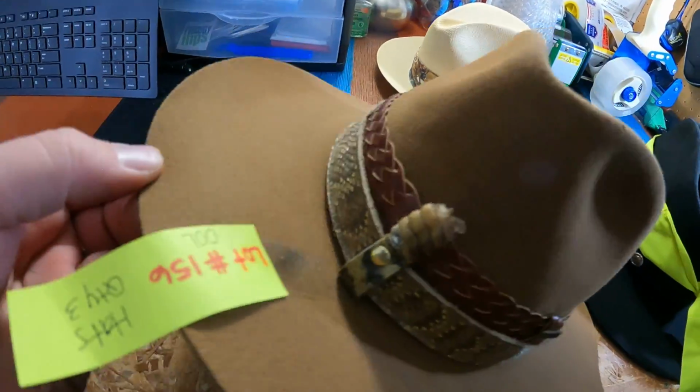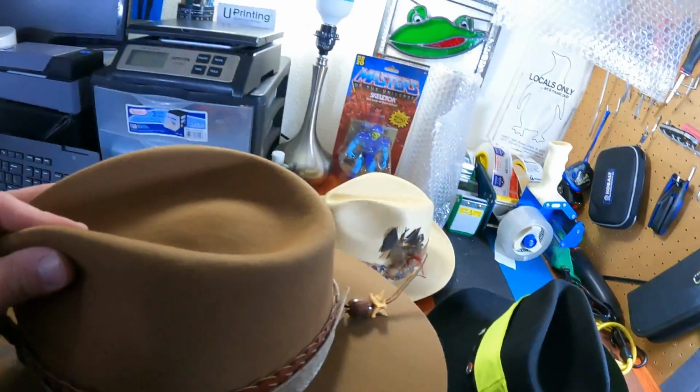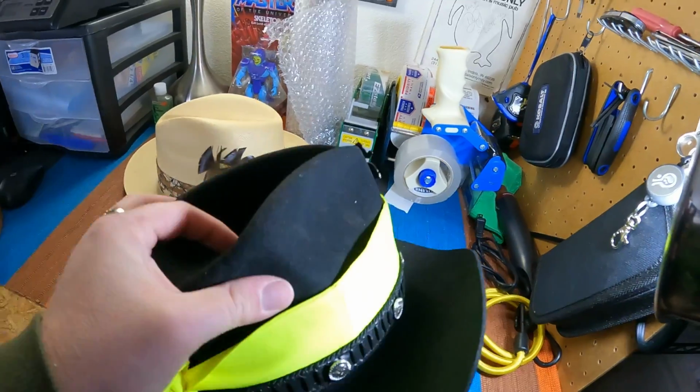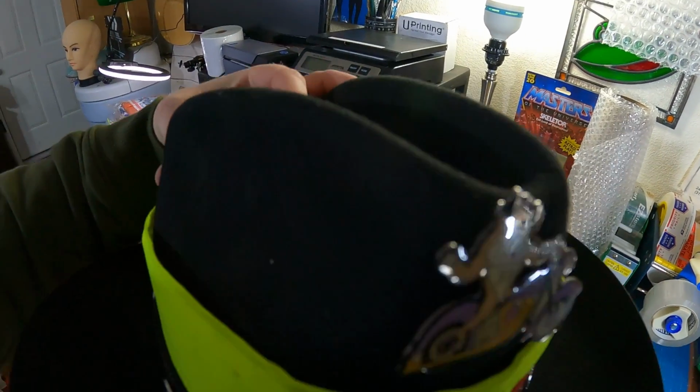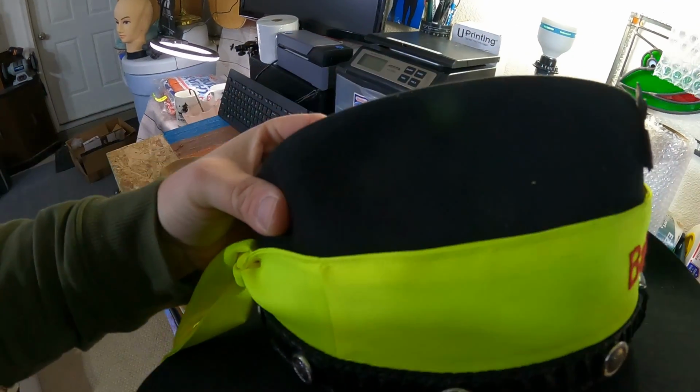There's the rattler right there. It's got a few little condition issues, but this is a very nice hat, and I'm super excited about it. Same with this one here. Looked like it belonged to a biker or something. It's got kind of a bad word on the front, but then it has this Taz button on it. I'll take those off when I sell it, obviously.